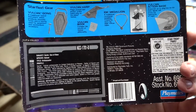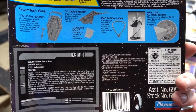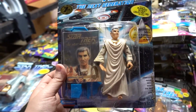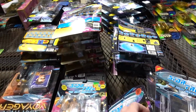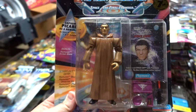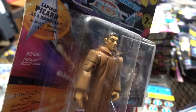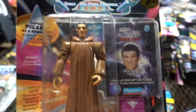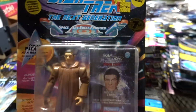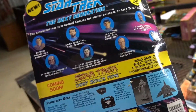Oh, maybe not. Maybe he's too young to be Spock's father if he's in the Next Generation. But he has that tone about him, that kind of presence. Captain Picard as a Romulan. Oh, that's neat. That's very neat. And that was all the way down to $2. That's why we have this in this collection.